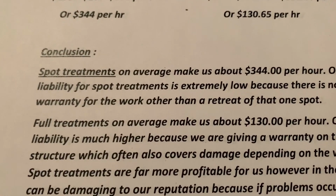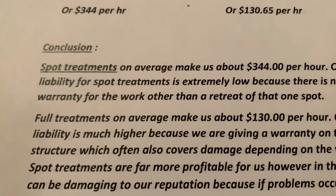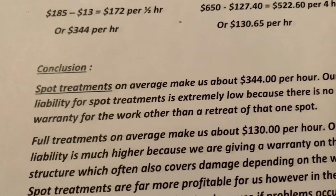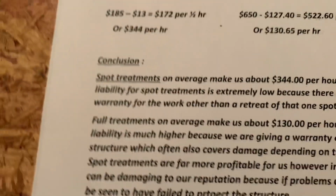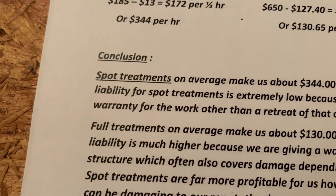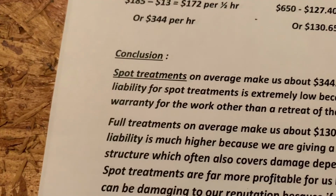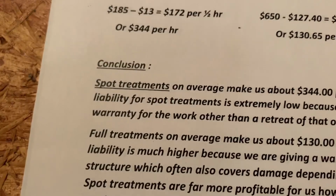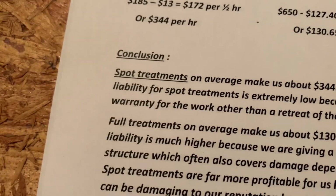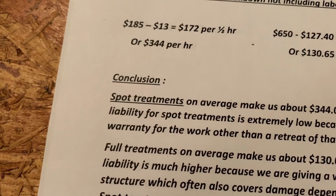Our liability for spot treatments is extremely low because there is no warranty for the work other than retreating the area that we treated, the spot. So in other words, when we do a spot treatment, there's no real warranty that's issued. You're guaranteeing basically that one spot, and it's really just a retreatment warranty. So if they come back in that one spot, it just gets sprayed again. But there's no damage warranty, and it does not cover anywhere else in the rest of the house. So not only are you making more per hour, your liability is way less.